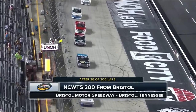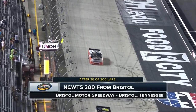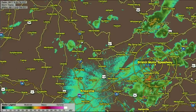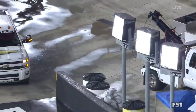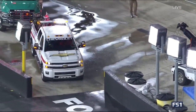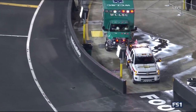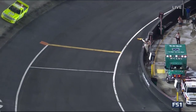Laps in here at Bristol, and under caution because of precipitation. It has started to drizzle again here at Bristol after we had a rain delay to get started, and you see the radar. There's not much there, is there really? It looks green all around. Some of that's not going to get to the ground ever, but right now we've got a pretty steady drizzle, and it has brought out the caution.